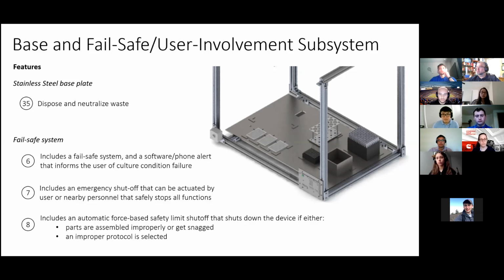The slot cut into the base plate is for the ventilation of the Bioshade Q1, which sits within the weld plate incubation system. Our device includes a big emergency shutoff button that mounts onto the 80/20 frame. When pressed, this button will safely stop and shut off all the current running functions. The microbioreactor will shut down if either the components are assembled incorrectly or an improper protocol or function is chosen when attempting to run the machine.